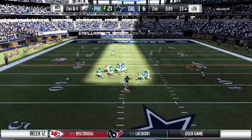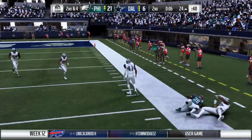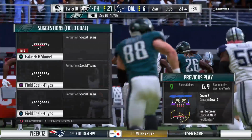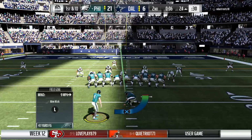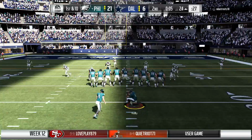Wentz to throw on 2nd down. They dump off underneath to Ajayi. It's a 9-yard gain, and it keeps the drive moving. So even though it's 1st down, here's the field goal unit on now to try to get 3 before halftime. From the right hash, it's a 41-yard attempt.